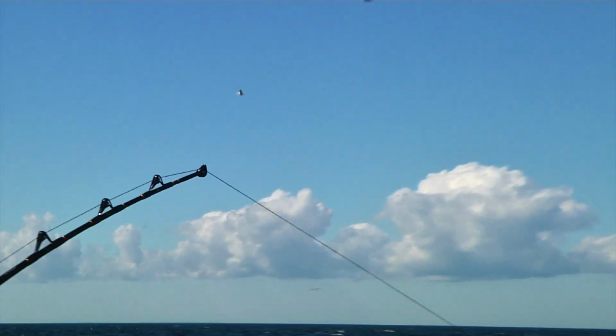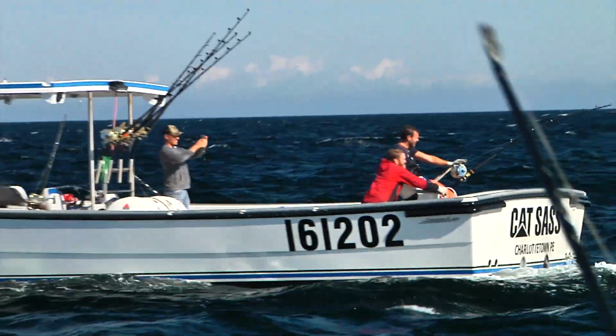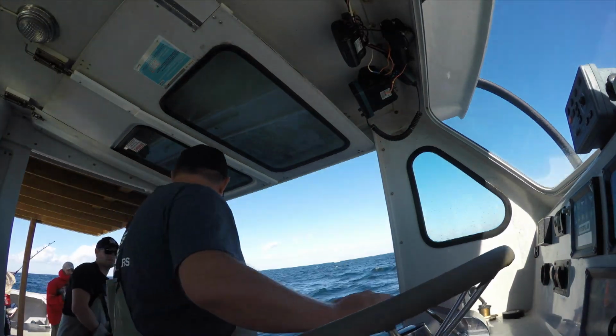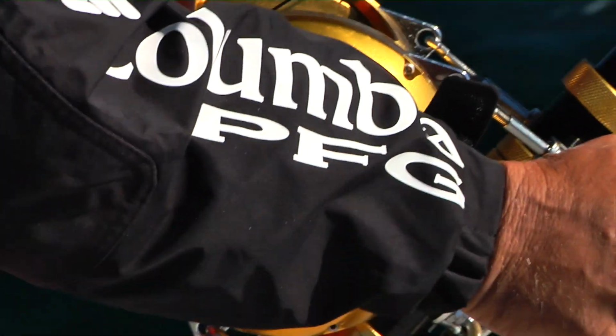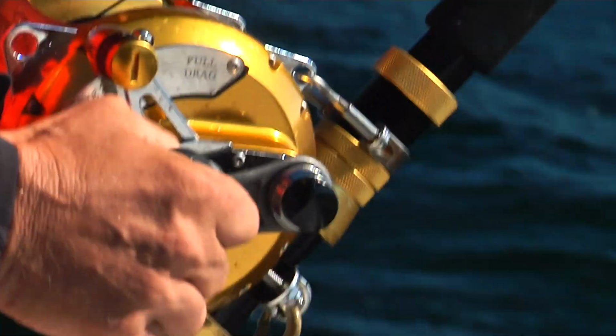And this bluefin tuna was smoking line off a Penn 130 International like it was 8-pound test. This was one amazing sight. We were sort of in a precarious position in that we had other boats around us. Your first worries are trying to skirt through any kind of nets and let that tuna get through there, and also around any other boats, and some of them are hooked up.